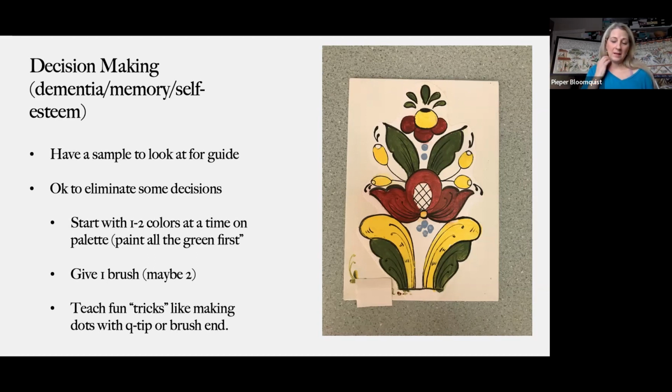That being said, there are sometimes, and you can find these people out right away, people who maybe used to be artists or love to paint or who are quite adept, who are starting to ask for other colors. I'll give those people as many colors as they want, but you do have to kind of be attentive to who is capable of doing what, and really limit. It's okay to limit some of those decisions for people, eliminate them. You don't have to let them have complete freedom. Some people just aren't capable of handling that.